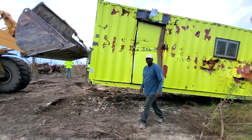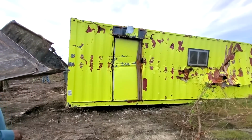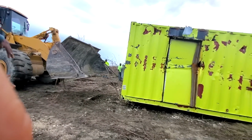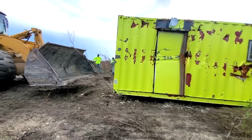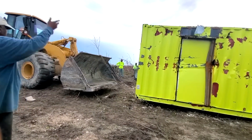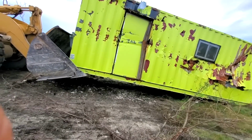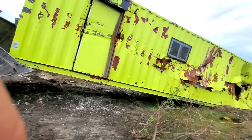You don't think we should do it further so it tilts? Yeah, but that's what I was trying to. So I think we should put it as far back as possible. Yeah. Lift it up. Let's roll it under some more.